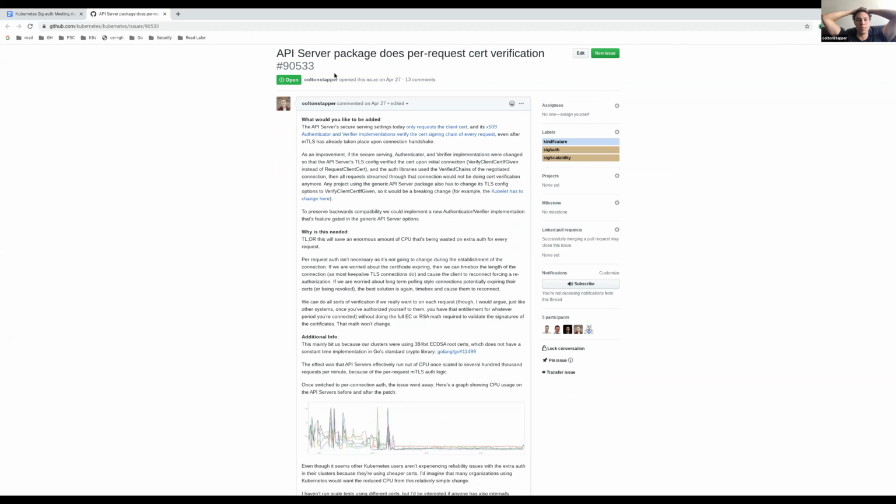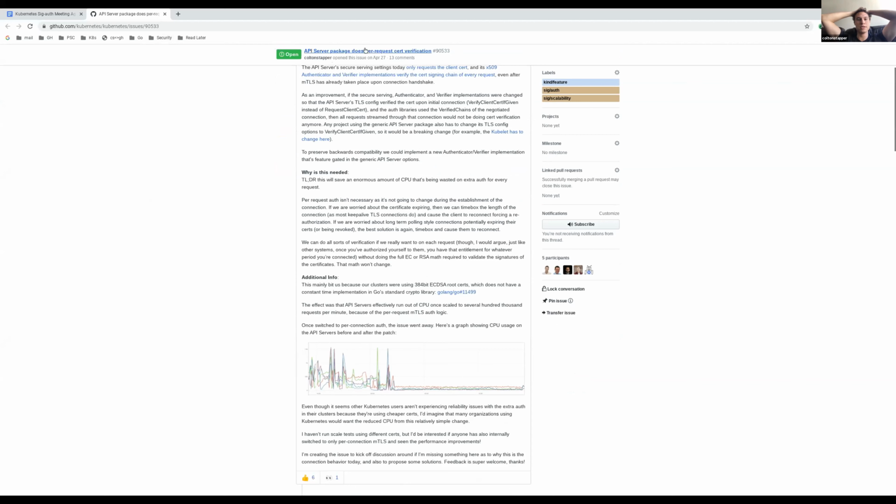Basically, I think it was intended to be this way, but the ramifications at scale are that we end up having a lot of useless work being done in the server, because we can effectively use connections as a caching layer. As long as you have the connection open, you can trust the requests going over that connection because you've done the cert verification up front. But that's not how it works today. The way it works today is you establish the connection without doing any MTLS, and then all the requests that are streamed through that single connection are doing the expensive CPU work. To us it was super expensive because we have really deep cert chains.